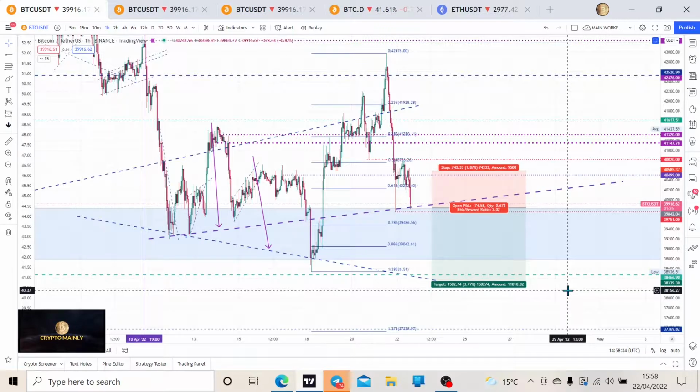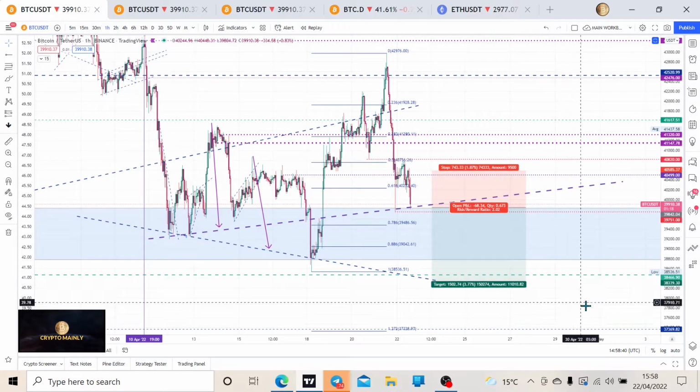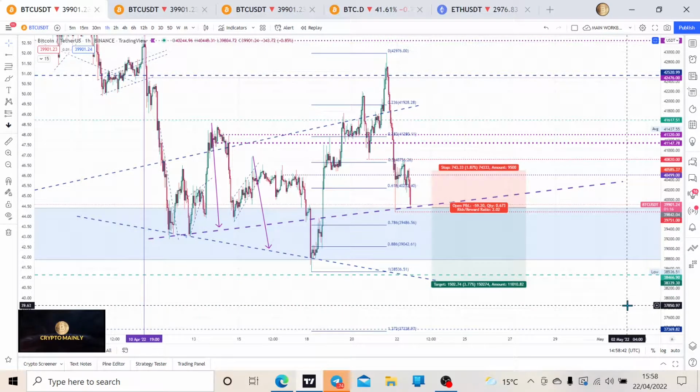Certainly, I'm personally sitting out at the moment because this choppy price action that's been going on has just put me off trading altogether at the moment, and I'm just going to sit down.